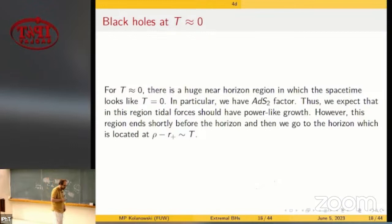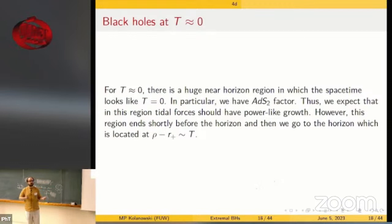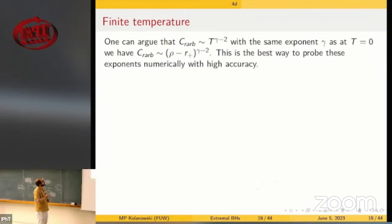And thus we expect that in this throat, tidal forces should still grow like a power law, but then this region ends shortly before the horizon, roughly speaking, at the distance set by the temperature. And thus we could argue that the Weyl tensor at the horizon should behave like some power law of the temperature. Because we expect that when this AdS2 region ends, there shouldn't be any sudden change in the Weyl tensor, so it should be roughly speaking the same thing. So in particular, it has the same exponent as at T equals zero.